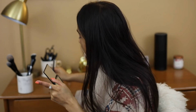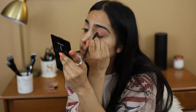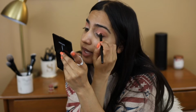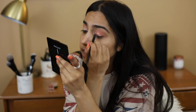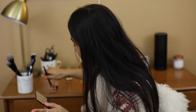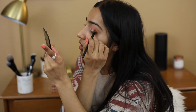I have a really hard time with this glitter glue because it dries so freaking quickly. I don't understand, but you have to work really quick with it. So I try to only do one eye at a time versus putting glitter glue on both eyes and then working from there. I think if you want to try glitter, this is a great investment.